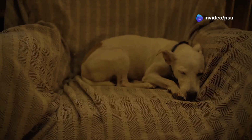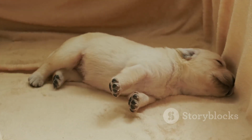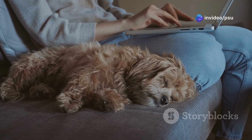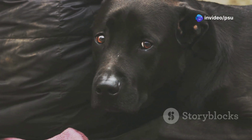Snooze Fest 2025. We all love a good nap, but if your dog is suddenly channeling their inner sloth and sleeping more than usual, it could be a sign of boredom. Don't get me wrong, dogs need their beauty sleep, but excessive snoozing can be a sign that they're just not stimulated enough when they're awake.